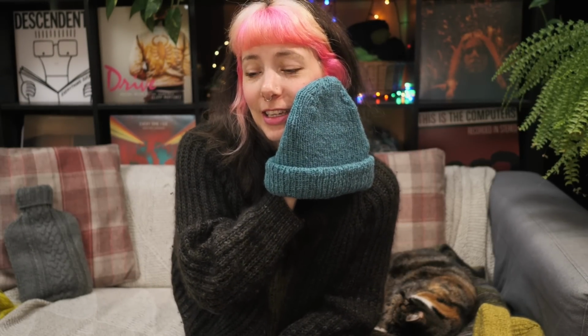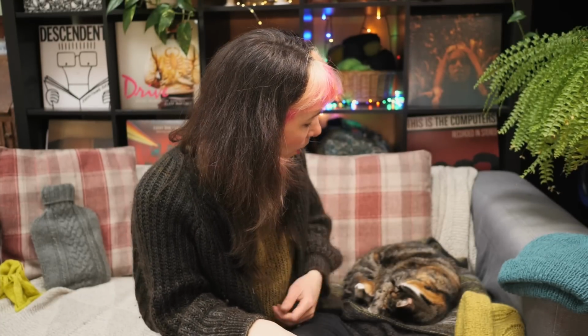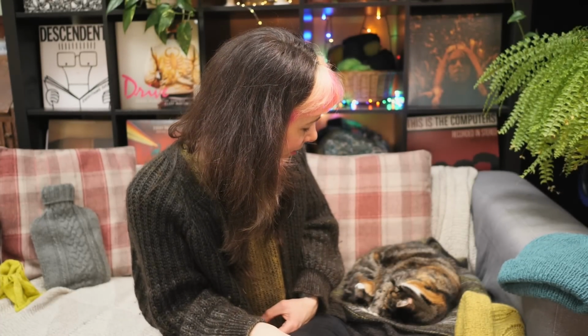So yeah, really happy, really like this, and I'm looking forward to getting this worn a bit, because it's got a nice tooth to it and a crispiness, but it does soften up with wear, so I'm quite looking forward to seeing it evolve and change into that. Oh, that's so sweet.